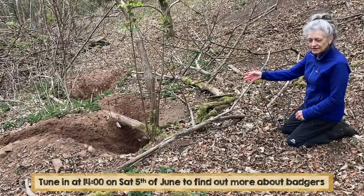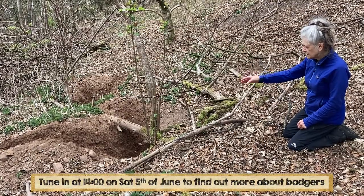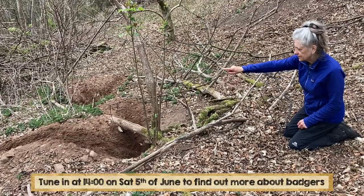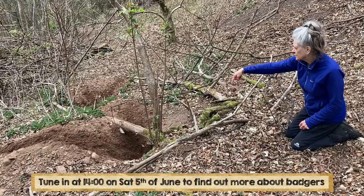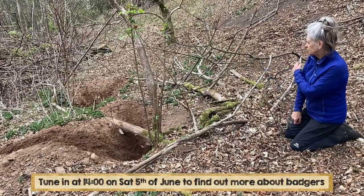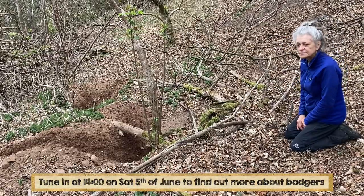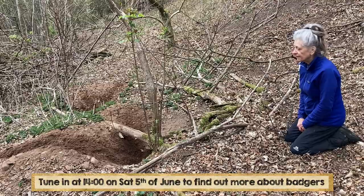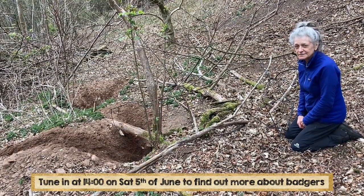So here we have a subsidiary set, which is newly constructed, as you can see, very fresh soil excavated, and the trench is very obvious there, and the trench leading over to the other one. So there's a dung pit just beyond. And this is possibly 30 metres from the main set? So obviously the same family, and we do know they go visiting at night and mix with each other.